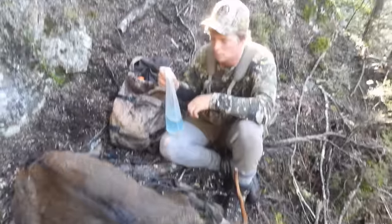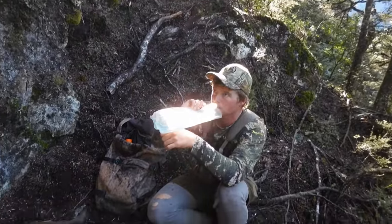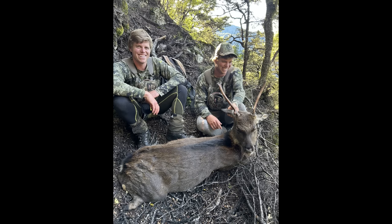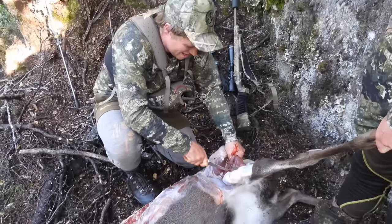Wow. Any seeker's a good seeker, eh? They're not that easy to get. Although the stag was no record breaker, Harry was stoked to be able to get a stag for himself. They took a few photos before taking the meat and heading back down to base camp where they had some luxuries waiting for them.